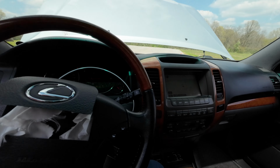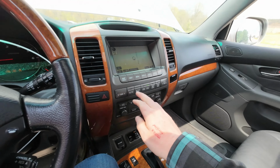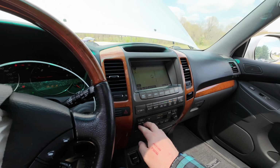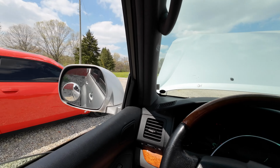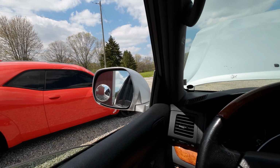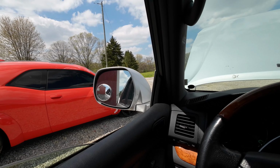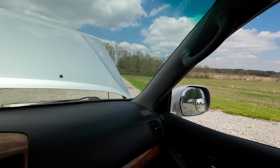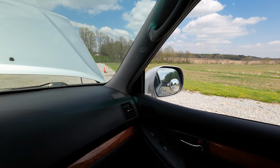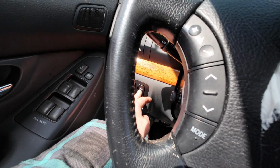All right, what else can we test here? Climate control. That's all working well. Power mirrors, driver side working. That one's working as well. Hey, this bad boy has a locker.